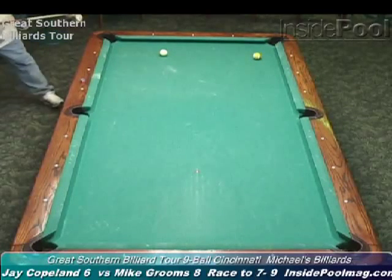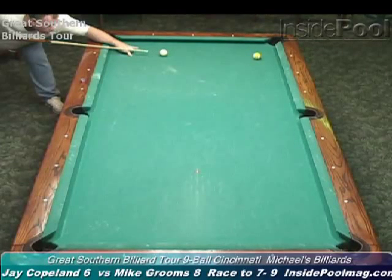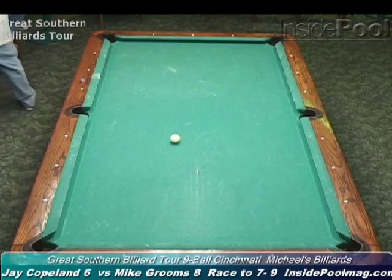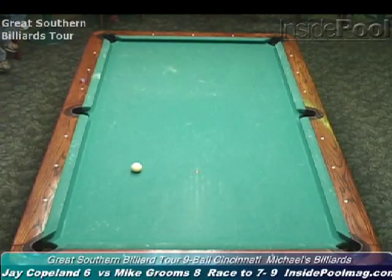I like what Mike's doing here. Yeah, he's resetting. I think he's going to cut it in. I don't know whether he's really studied the shot as much as I like, but I think he already knows what he's doing with it. Sure is banking it in. Wow. There it is. Great set. Great match. I really enjoyed that.